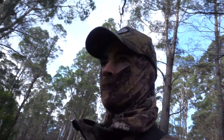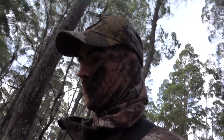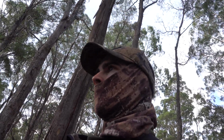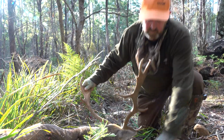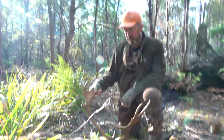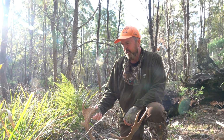Just goes to show, even when the deer's down, you still got to be careful. A little shot could just knock them off their feet and they can still get up. Well, dead stag. Tough little bastard. Couple of shots.